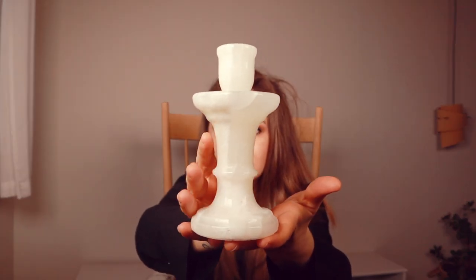In this area, it's very common to go on vacation to especially Egypt, but also Morocco. So my best guess is that this is something that someone brought home from one of those trips. And you can see a lot of that also going around in the thrift shops here, like little souvenir pieces. Beautiful, beautiful piece. I can't wait to get it home to the apartment.